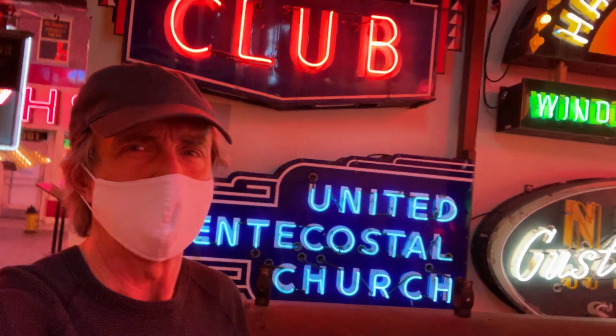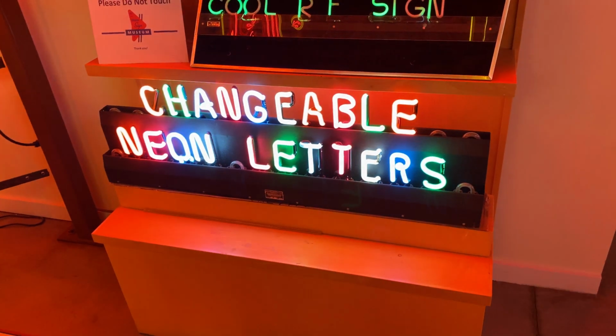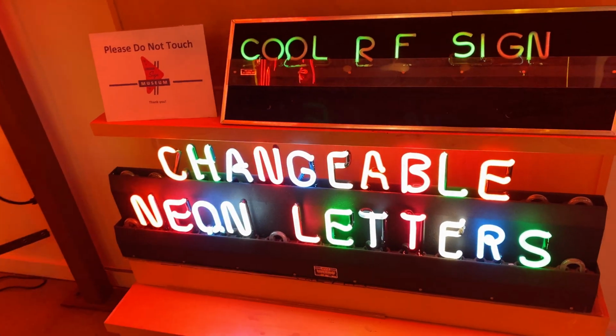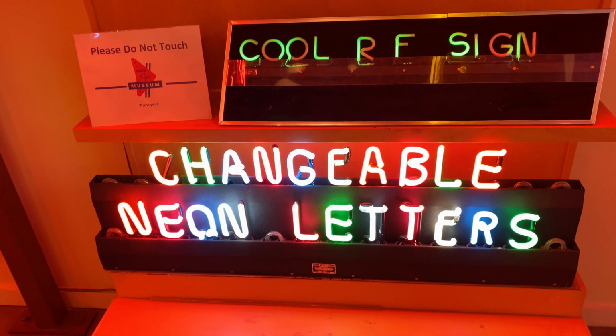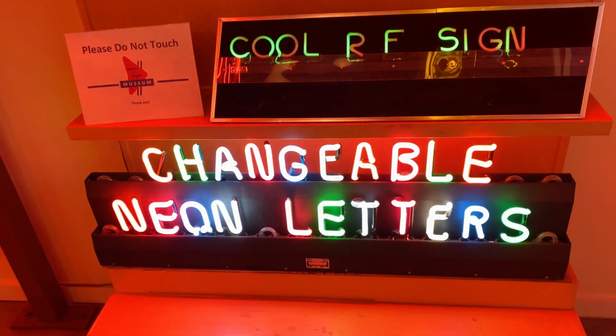This sign I find very uplifting for some reason. Don't know why. Have you ever heard of this? Changeable neon letters? These just plug in. But that is incredible. We could do that nowadays, couldn't we? We had the technology. Well, we had it back in the 50s. We could have it now.